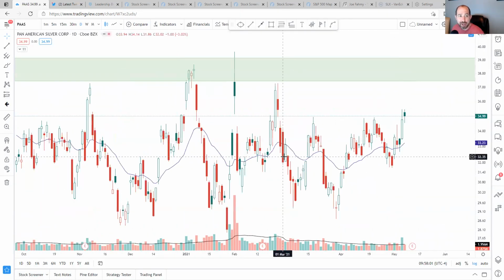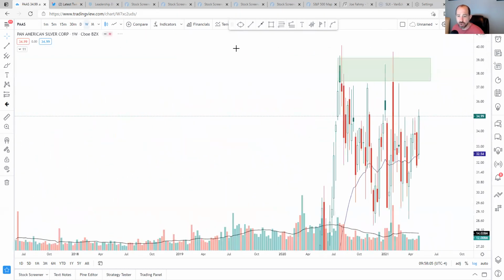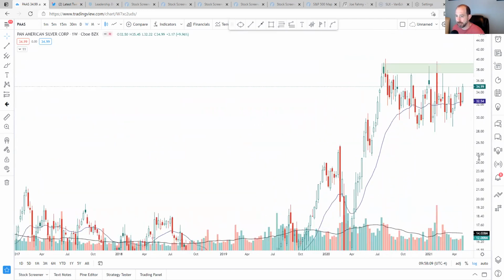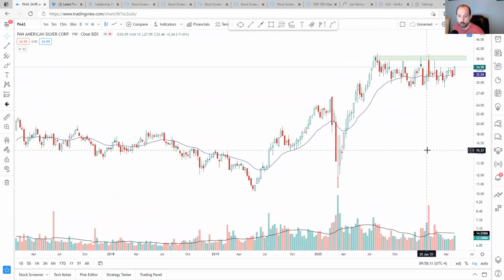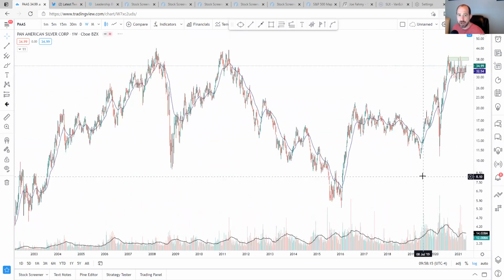So PAAS is next. Pan American Silver. Again, looking at a weekly chart, because a lot of these miners, you need to look at the weekly chart to get a sense of context, right? Where did it come from? What was its past history like? So here is PAAS.